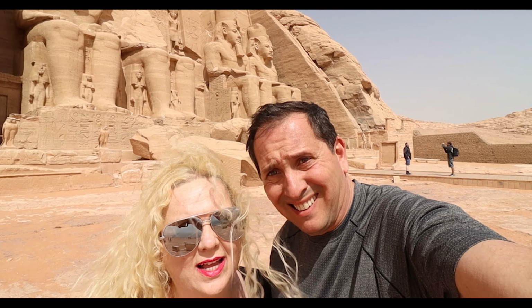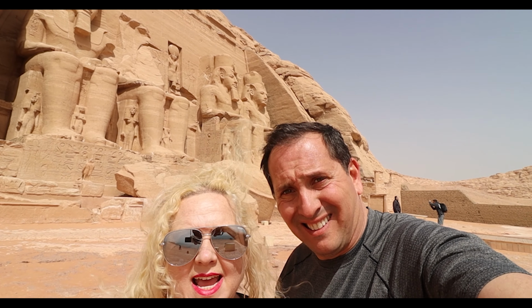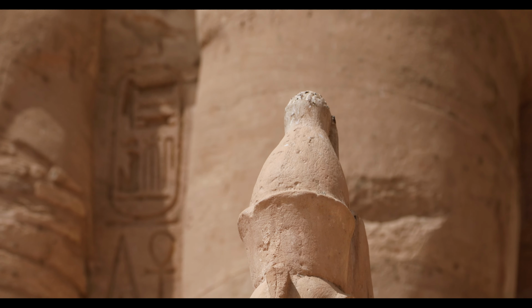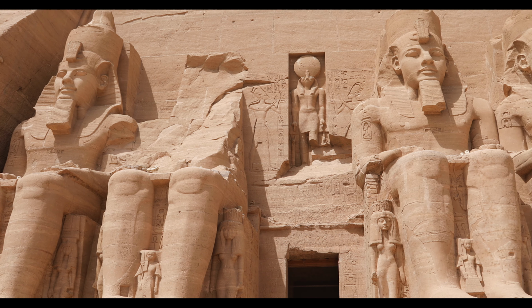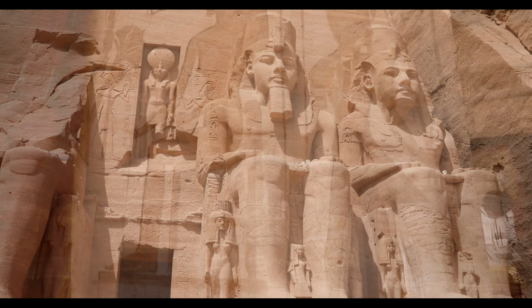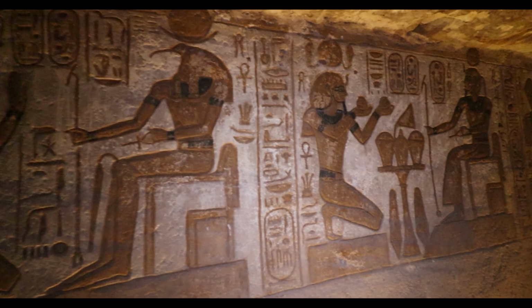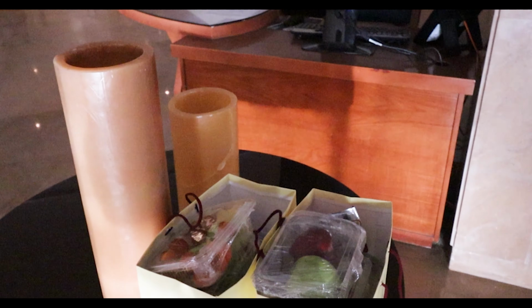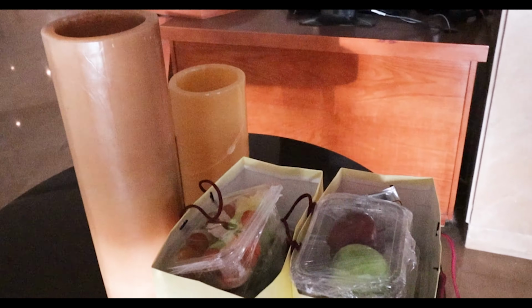How cool and amazing and awesome and overwhelming is Abu Simbel? These are yummy lunch boxes that you order and they pack for you when you're taking long day trips.